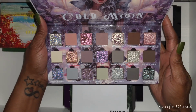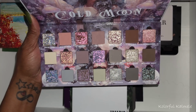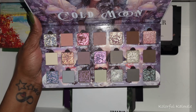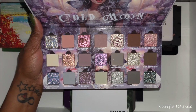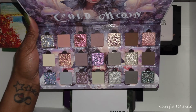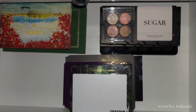Palette's gorgeous. I have tried out a few of their palettes this year. Formula amazing, shimmers amazing. I love the size of the palettes. I love the square pans. I love the fact that they are magnetic, so you can take these shadows out and move them around. But I would just say that I'm really, really impressed with this indie brand, Inslee Rain. This year, I think they knocked it out of the park with the palettes that they dropped, the color stories. Everything has just been amazing to me, and I've really been enjoying using their eyeshadow palettes. So they definitely made a very positive impression on me this year.